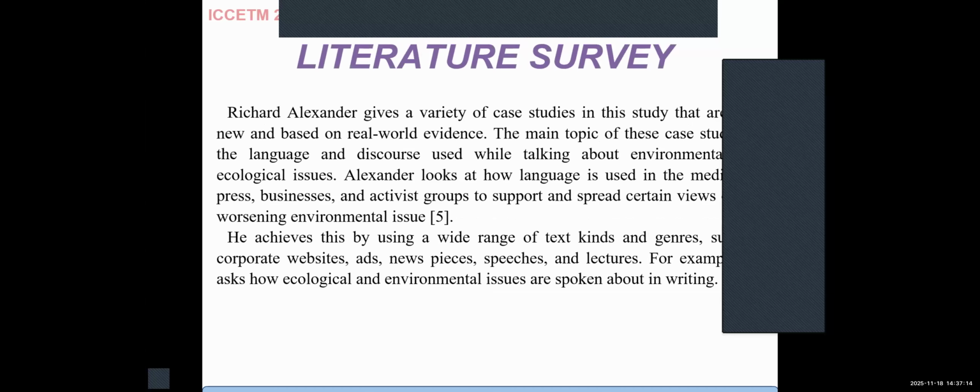Literature survey. Richard Alexander gives a variety of case studies that are new and based on real world evidence. The main topic of this case study is the language and resources used while talking about environmental and ecological issues. Alexander looks at the research methodology and language.